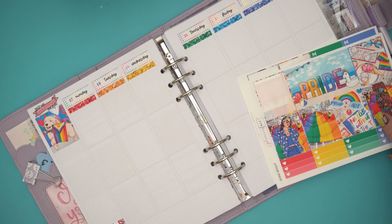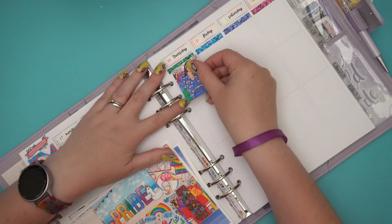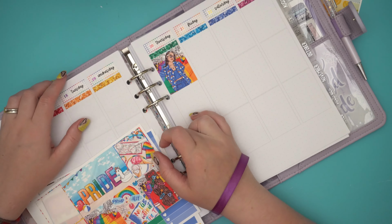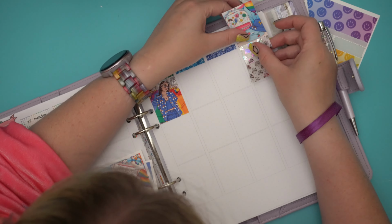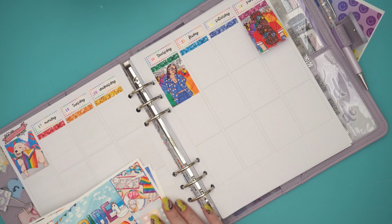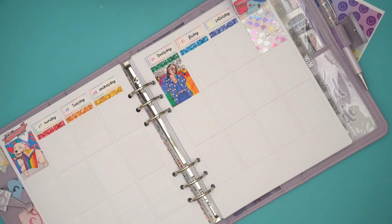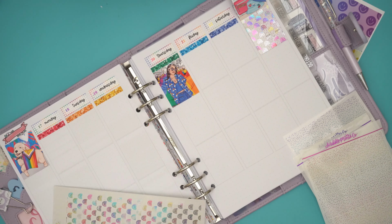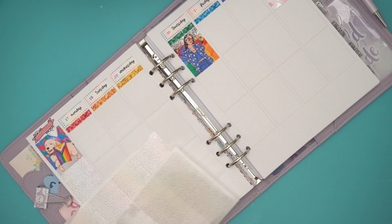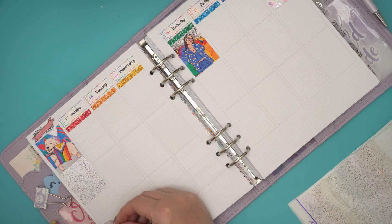So this was the Pride kit, so I do like to use a Pride kit every June. Although I am in a heterosexual relationship, I am actually pansexual, so I like to use a Pride kit to celebrate my sexuality. And also, even if I wasn't, I'd be an ally, so I would do it anyway.